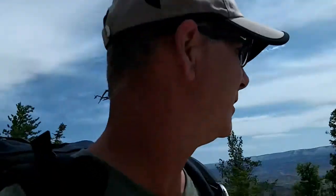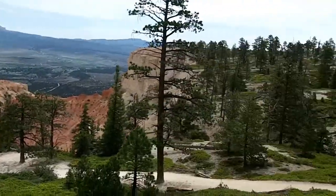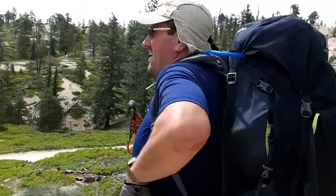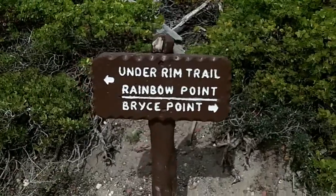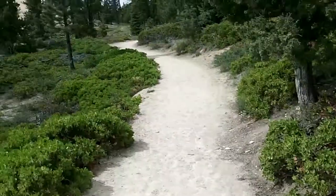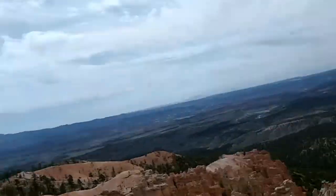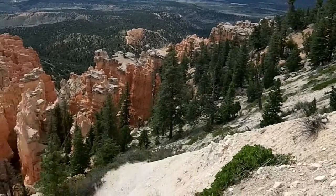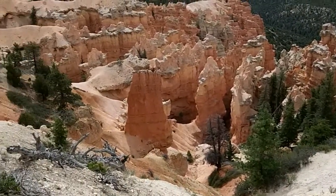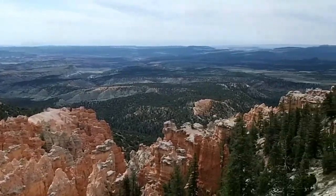Alright, so we started down. Some of the views already. We're taking the Under the Rim Trail to Rainbow Point. 22.3 miles that way. Alright, we stopped at a pretty good overlook. Absolutely breathtaking.